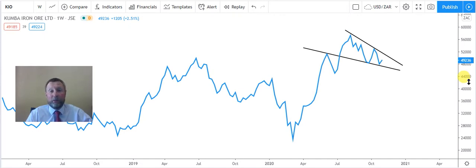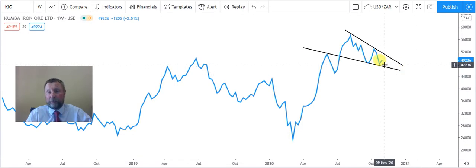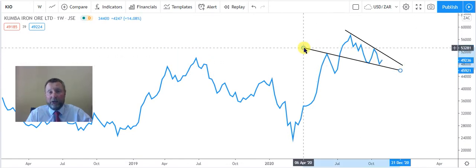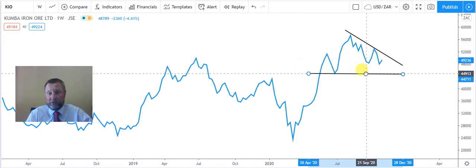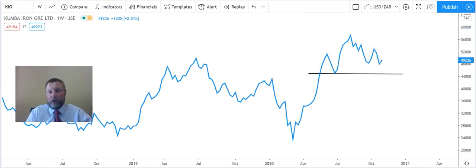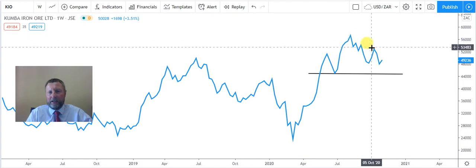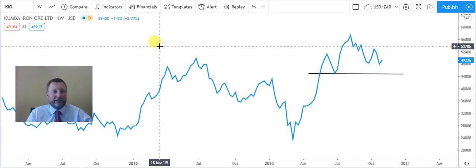For me, when will I get really nervous about it? Apart from if it breaks this line at 477.36, I will get nervous about Kumba when this line breaks. And that will tell me that it's maybe time to lock in profits if I've got the stock. And the reason why I'm saying that, if it breaks this line and this line sits at 447.11, then we know that there was the high, there's a lower high, and then we see a lower low. And that will automatically mean that it is negative.